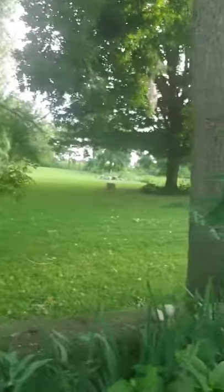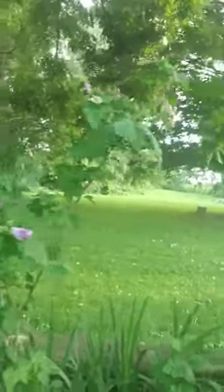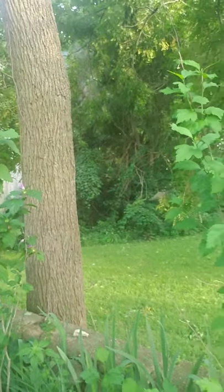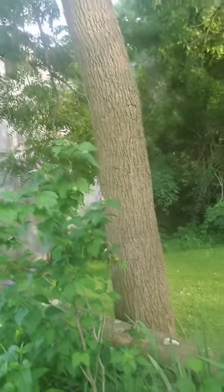Got rows of Sharon trees. So I'm gonna try to weed all of this, and I'm not gonna make you stay around to watch all of this. It's just kind of repetitive. So I will get back with you when I get this all done. And then I'll show you the results.